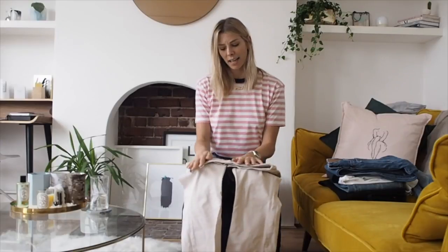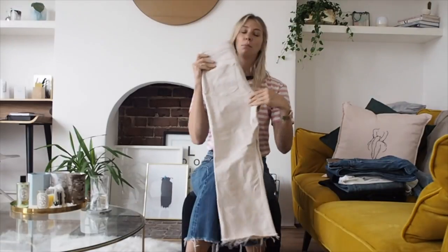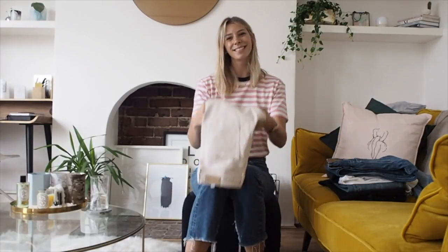I tend to wear these with something quite basic because they're a bit of a statement by themselves, a bit of a cream jean, aren't they? But I tend to keep it quite casual with these. So yeah, I'll show you how they look, and obviously put the links below for you.